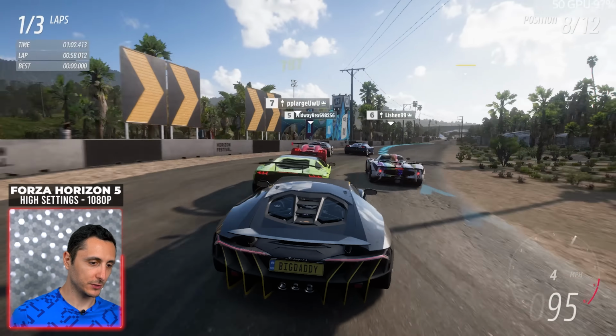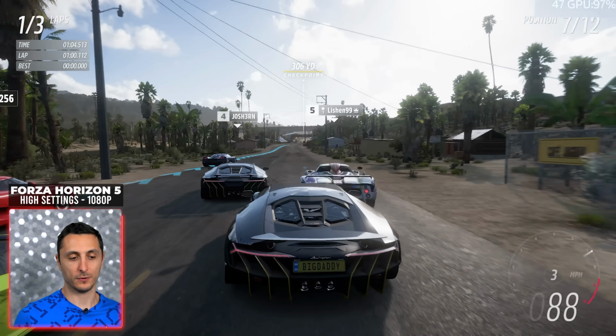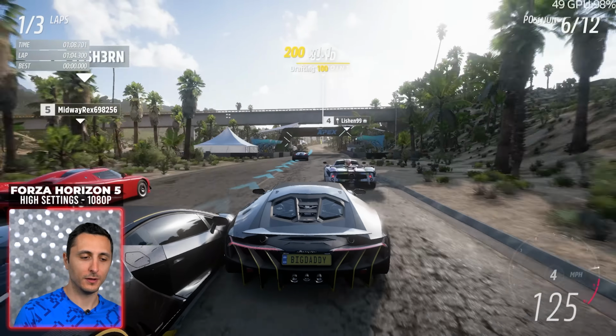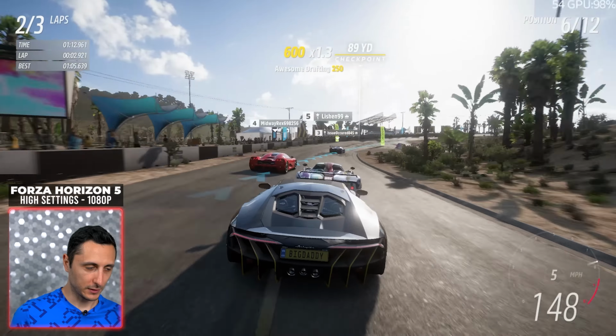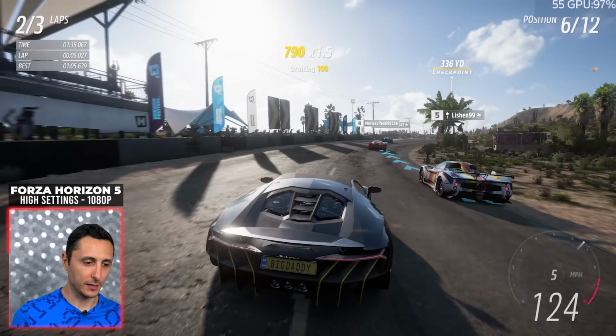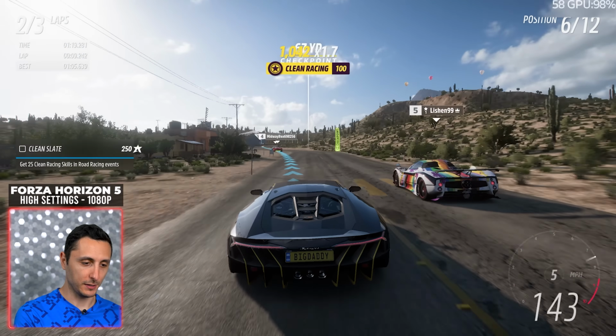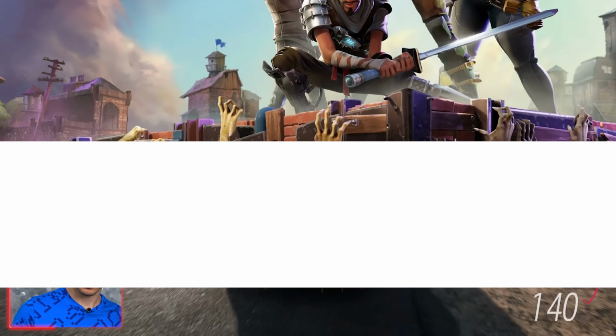So I guess it really comes down to, do you prefer quality or do you prefer FPS? You know, again, we're trying to find that balance between playable and enjoyable, right? I think for Forza Horizon 5, low settings or even medium settings is the way to go. But it's definitely playable on this mini gaming PC, that's for sure.